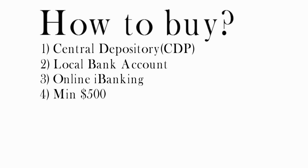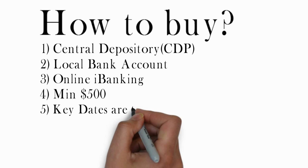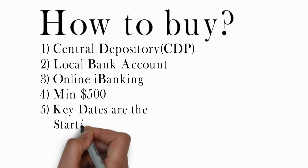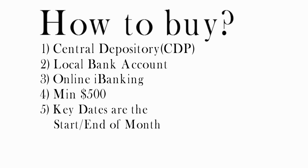You can buy beginning every month, and applications close a week before the end of the month. All issues will be allocated at the start of the next month. The Singapore government is expected to continue issuing the Singapore Savings Bond for 5 years. The time is limited. Make the best of it now.